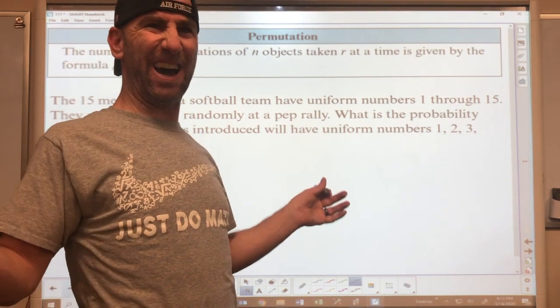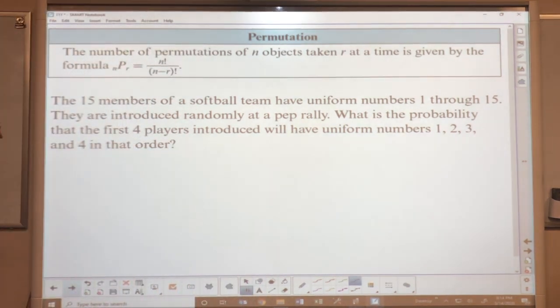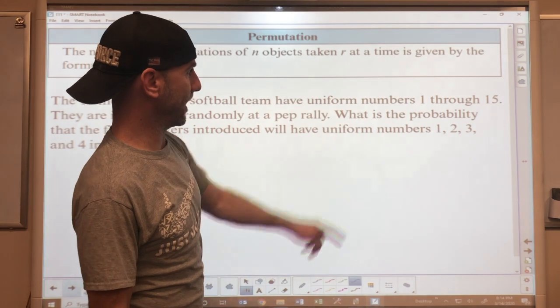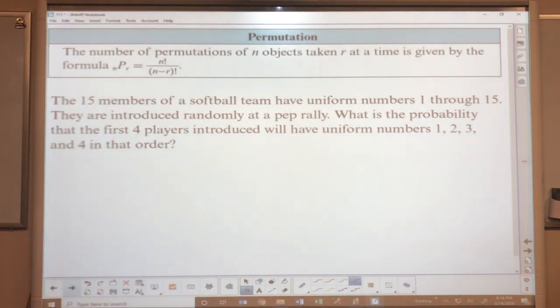I'll give you 20 seconds to work through this on your own. The 15 members of a softball team have uniform numbers 1 through 15. They are introduced randomly at a pep rally. What is the probability the first 4 players introduced will have uniform numbers 1, 2, 3, and 4 in that order? Give it a try.